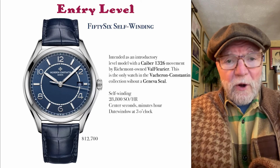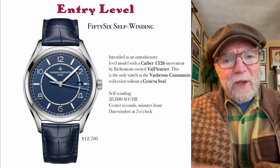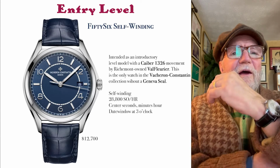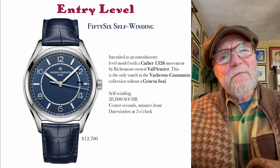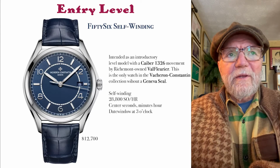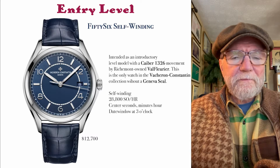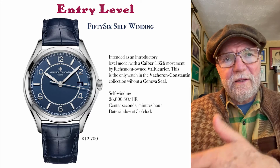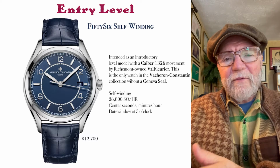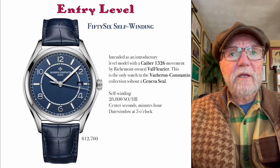The first thing I like about the brand is that they have an actual real entry level watch. Now, what do I mean by entry level? It usually comes down to this is the least expensive watch they have. Anything under 15,000 with a Vacheron Constantin is really pretty good. I mean, they sort of go from there up into the 20s. And the 56 self-winding is 12,700. This is again the list price. These days, that's pretty much what you'd have to pay for it for a new one. I haven't checked on this particular one for the pre-owned. That's something I think you should do if you're interested in any of these things.